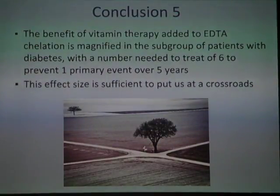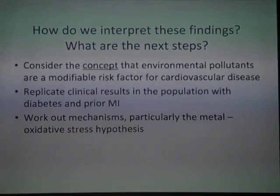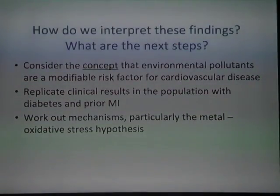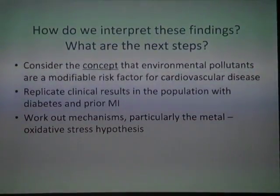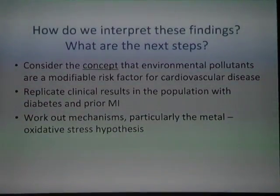So, as Dr. Lamas says, we're at a crossroads. Number one, we have to consider the concept that environmental pollutants are a modifiable risk factor for cardiovascular disease. We have to replicate the studies with the population. Now, in the new study, TACT2, which started, by the way, in October of this past year, it's just diabetic patients, just the ones that did the best. And they also have to have a prior MI, which they did in both studies. They're also doing more studies on the mechanisms, particularly having to do with the metals and how big a part that plays.